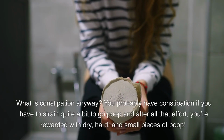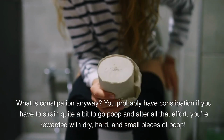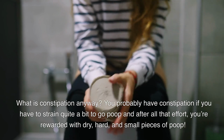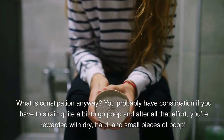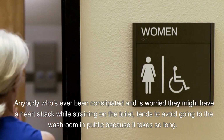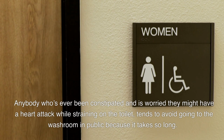What is constipation anyway? You probably have constipation if you have to strain quite a bit to go poop, and after all that effort, you're rewarded with dry, hard, and small pieces of poop. Anybody who's ever been constipated and is worried that they might have a heart attack while straining on the toilet tends to avoid going to the washroom in public because it takes so long.